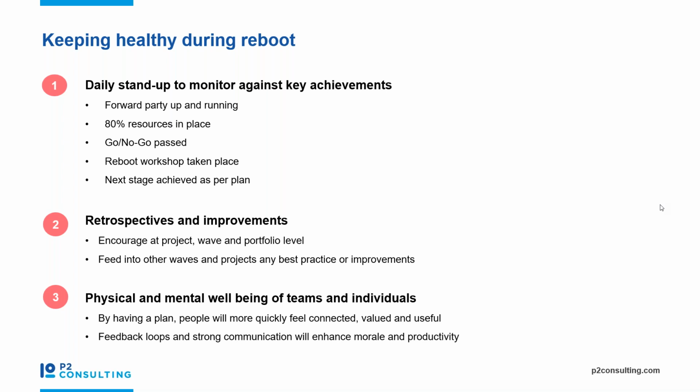The first and probably the most important is you need to treat this like a project. There's no getting away from that. It needs to be treated like a project with key achievements and daily stand-ups to track progress against those key achievements. It's about getting that forward party up and running. It's about making sure you've got at least 80% of your resources in place. Go, no go is a really sensible thing to do, and we'd strongly recommend a reboot workshop so everybody is aligned. So treat it like a project.